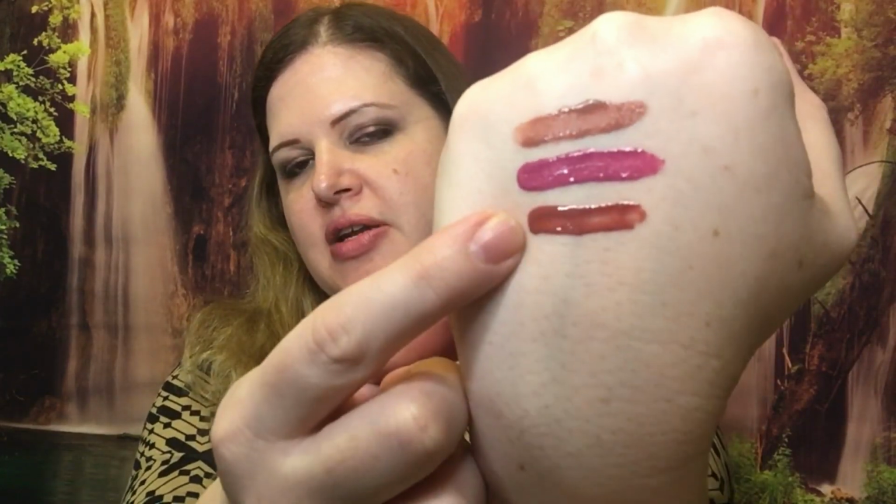Okay, so now we've got some glosses. This one is Plush. There is that one. You can see it up close. There you go. That is Plush right down here.